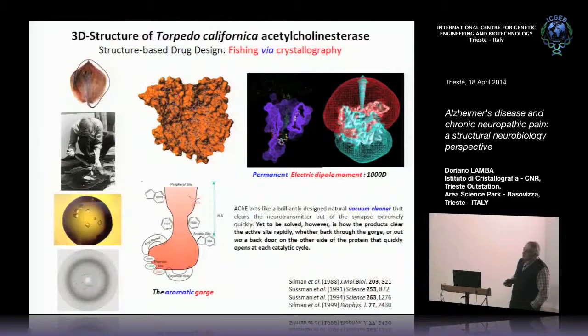And these are the crystals. This is a typical X-ray diffraction pattern. And the structure, as I mentioned, was solved in the early 90s by Joel Sussman at the Weizmann Institute. Immediately, what came up from this structure was the knowledge that the active site of the enzyme was buried in a very deep and long gorge, about 20 angstrom deep, lined mostly by aromatic residues, and this somehow explained the huge electric dipole moment of 1,000 debye.